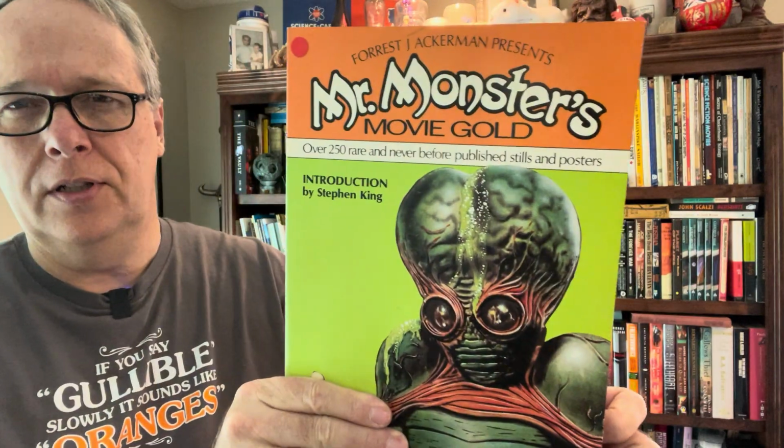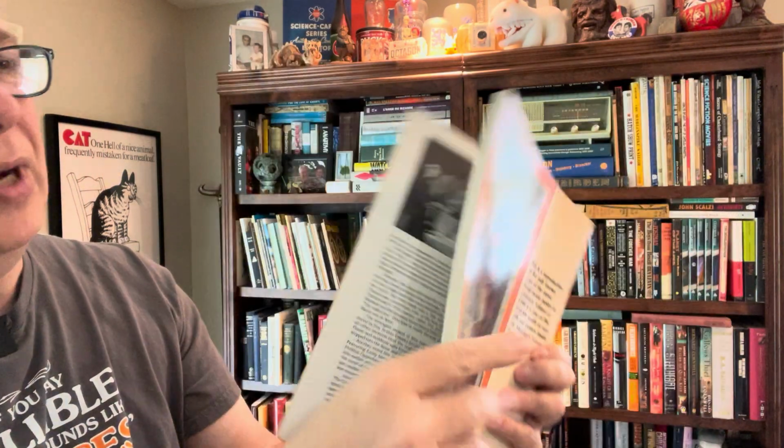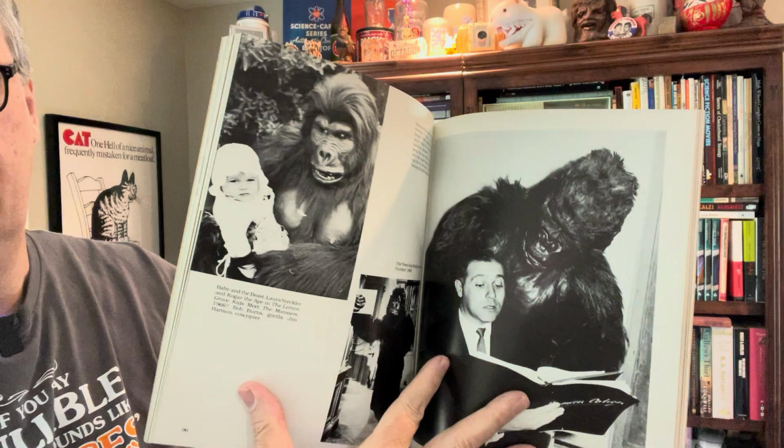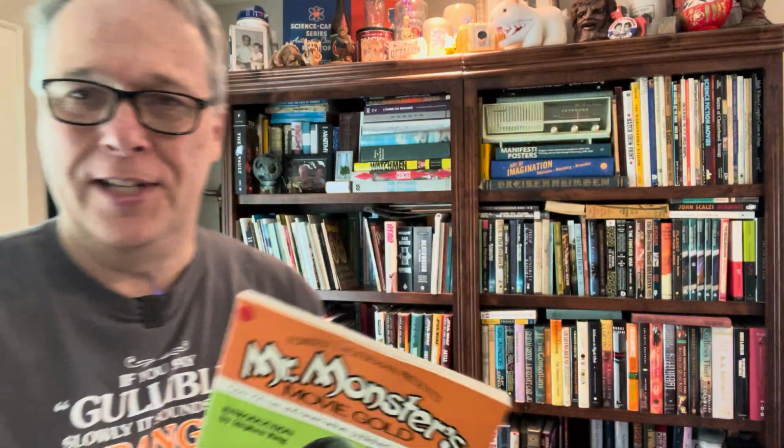Then I found this Monster Movie Gold. This is for me. I got this for me. Look at that, dude. It ain't cool. And it's just got old monster movie photos. If I sold this, it'd probably be more like 15 bucks. But again, I got it. Let's see if we find some other stuff in here that's cool. Yeah. So anyway, this is for me.